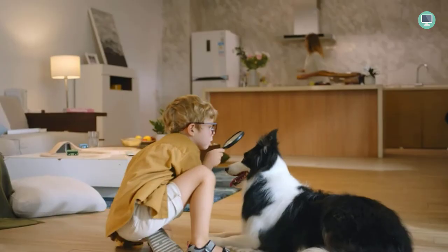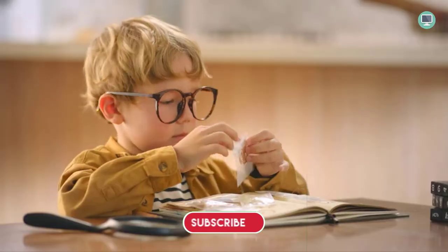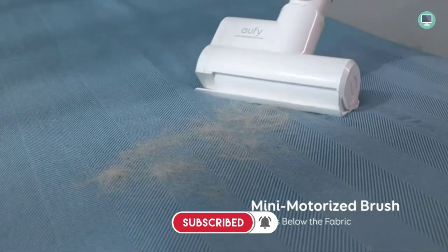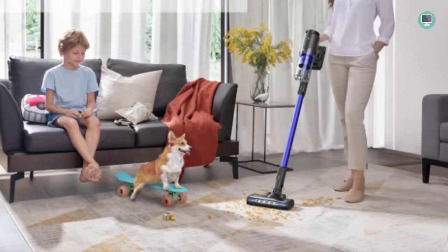This vacuum cleaner has versatile modes that allow you to utilize all of its suction power. For deep cleaning, use the max mode for up to 8 minutes. For everyday cleaning, use the mid mode for up to 25 minutes. And for when your whole home needs attention, use the low mode, which has a run time of 40 minutes.